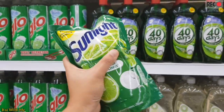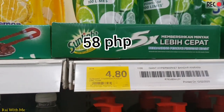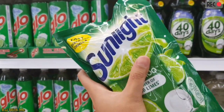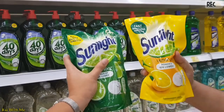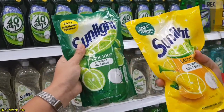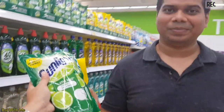Sunlight. So, usually yung Sunlight, almost same kay Joy. It's only 4.80 ringgit. So, ito yung nire-refill ko doon sa Joy na pack. Which one? Which color? Actually, this one is more na parang same kay Joy. How about this one? I haven't tried this one. Try this now. So I will buy both.